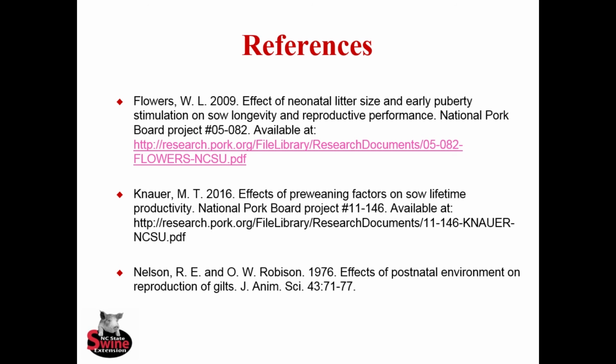For commercial farms, this wouldn't necessarily affect us. Our take-home message would be to possibly expose those gilts to boars earlier in their development, like in the gilt developer stage. Correct, but definitely on the multiplication side, what's going on there is going to impact you.